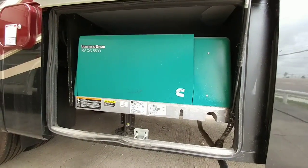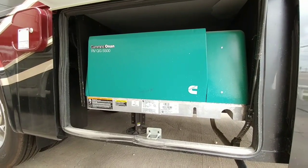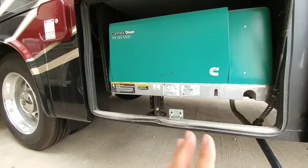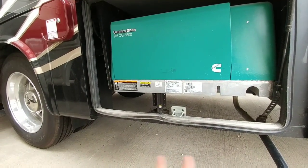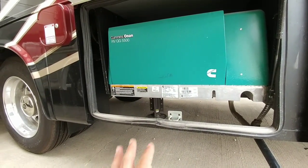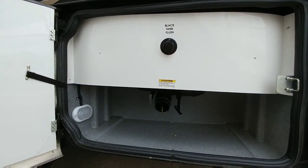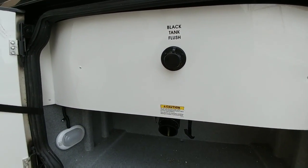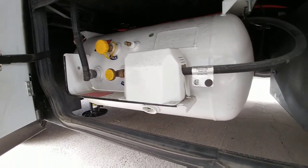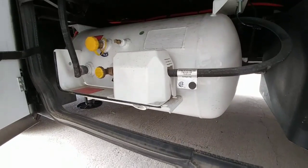This unit's also equipped with the Cummins Onan 5500 watt generator. On a model this size, this 5500 watt generator should be able to power one AC unit and pretty much all the other appliances. I'm not 100% sure that I would trust this to run everything plus both AC units. And here's your black tank and your black tank flush. Here's your propane tank. Your Class A's are generally going to have massive propane tanks on board.